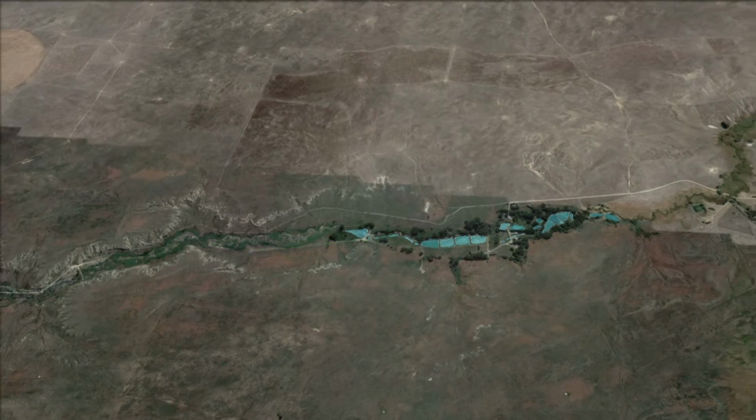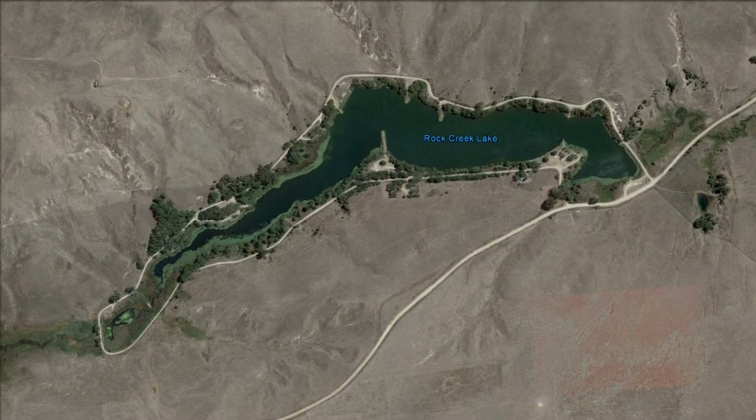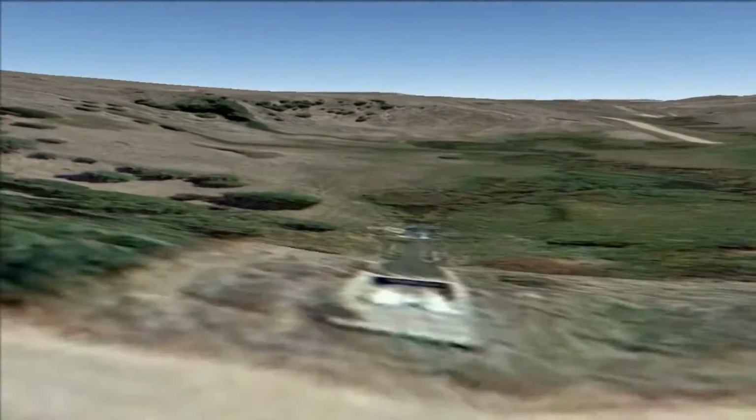Just a mile downstream from the hatchery is Rock Creek Lake, a small, spring-fed reservoir which is about a mile long from north to south and covers a surface area of a little less than 50 acres. Augmentation flows pass through the small reservoir and are discharged through an outlet structure on the south side of the lake at the dam embankment.